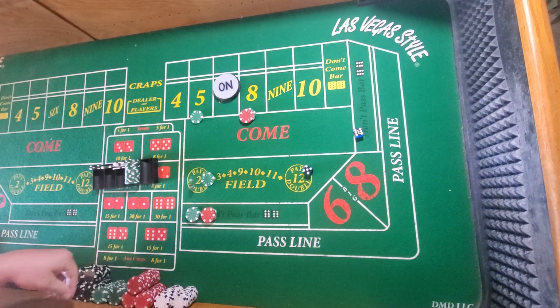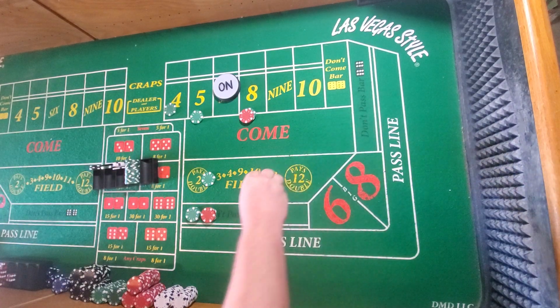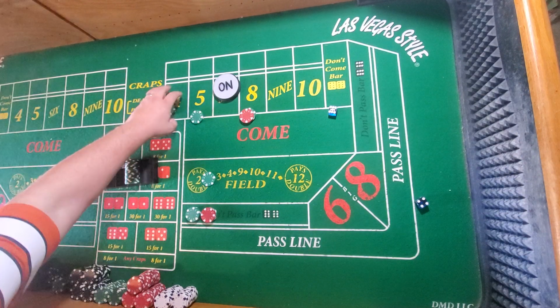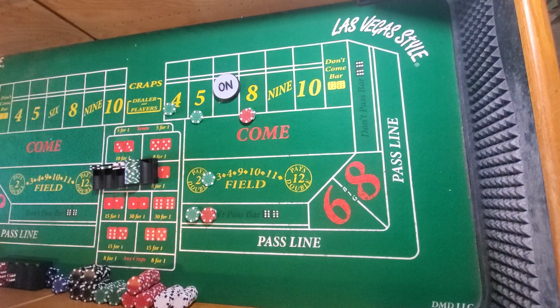Okay, this time I'm gonna do something a little different. Every time I win on the horn, I'm gonna put it on the four. I mean, on the field, I'm gonna put it on the four. Just a little difference. 6, 4, 10. So if we can hit that 4, it'd be a good one. Sometimes I do this. This is me just trying to get a payday. Get on that.